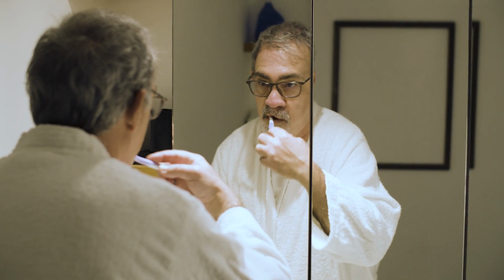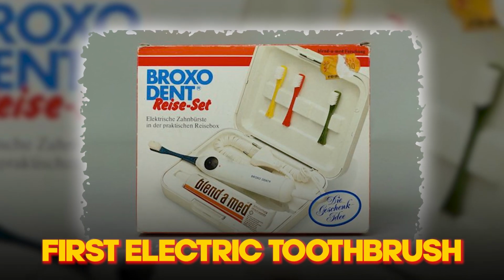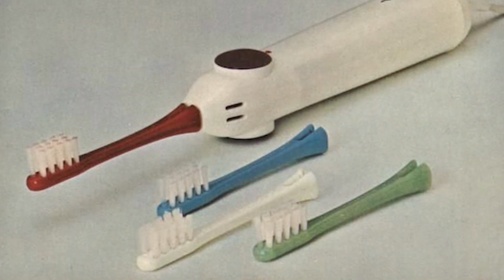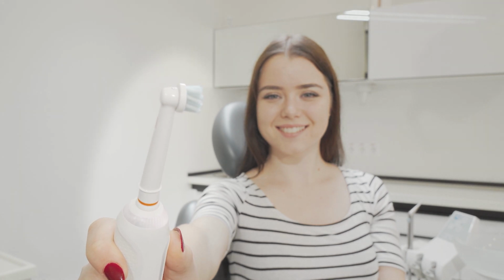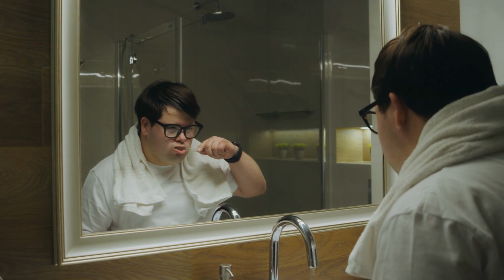But the advancements didn't stop there. By 1954, the world saw the invention of the first electric toothbrush, the Broxident, in Switzerland, adding even more convenience to daily brushing routines. By the time the 21st century rolled around, nylon had become the go-to material for both bristles and handles, which were now commonly made from thermoplastic materials.